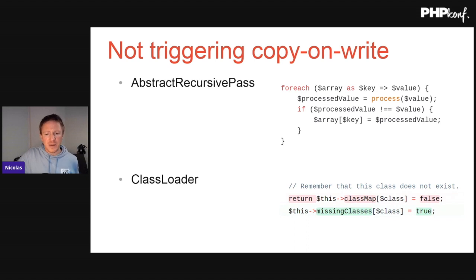In Composer again, this is an example from the class loader from Composer. Composer is caching the existing classes, the location of the file of the source code for every class, but it's also caching the missing classes, so that if you try loading a class once, then the second time Composer will know that no, it doesn't exist, I already checked before. And this information, this cache, used to be stored in the same array where classes are mapped to their files, using false as a value, to have some difference.